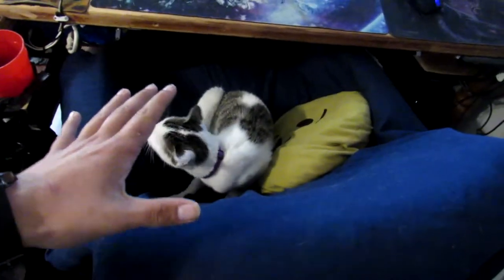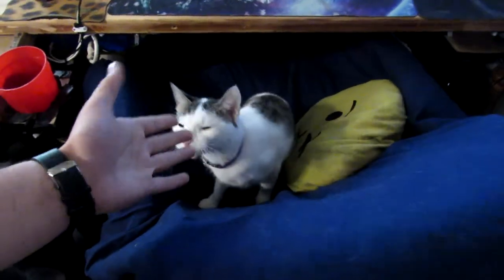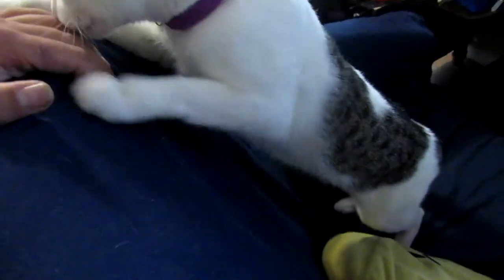This is my seat. This is my cat. And normally, she's actually down here. This is a little footrest I have for my area, but my cat sleeps on it. What are you doing?